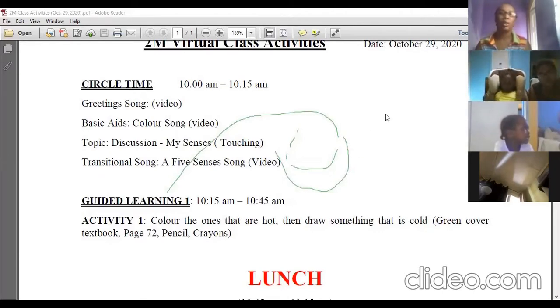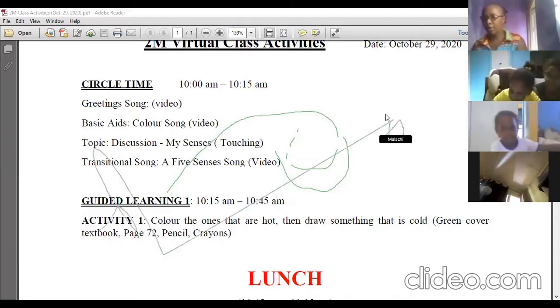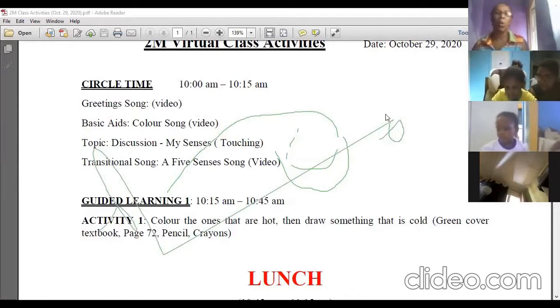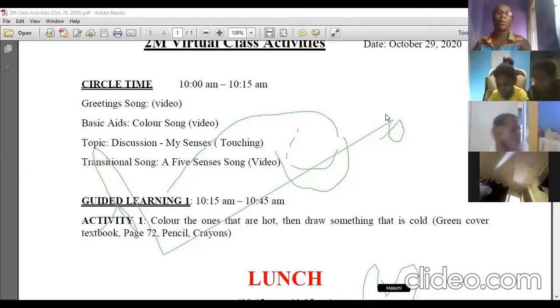All right. So you're going to use the crayon to find the ones that are hot at the top and you color them. And draw something that is cold. All right. At the bottom. Draw something that is cold.